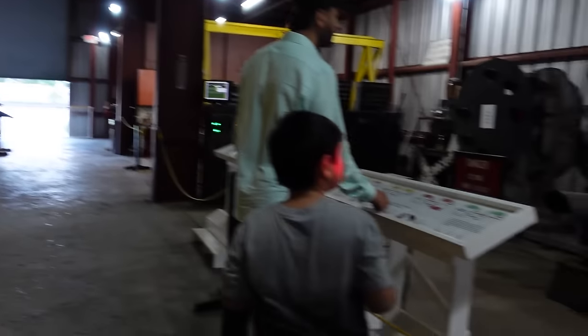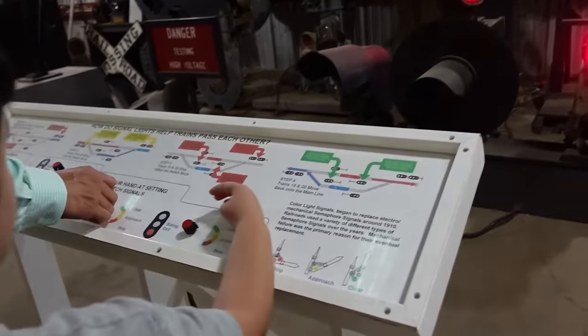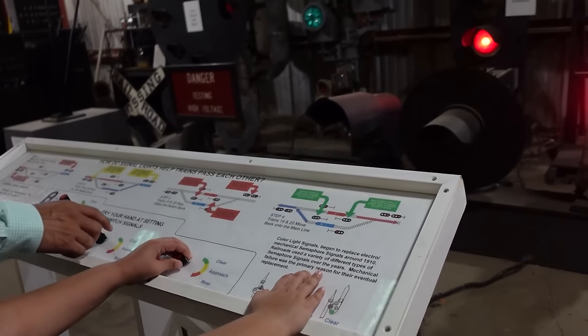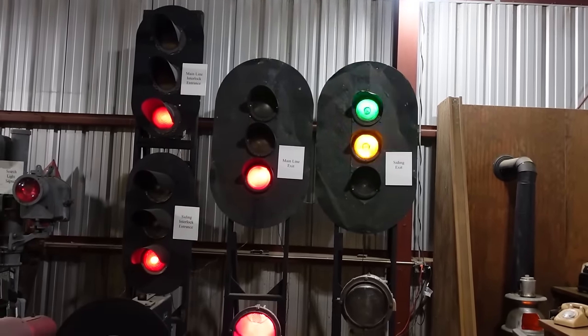Refrigerator. Oh, you can control it. So it's clear. That means clear. This is approaching. Stop.